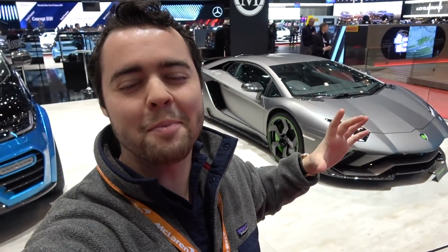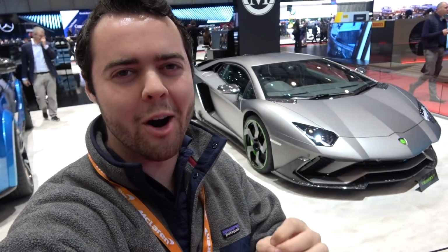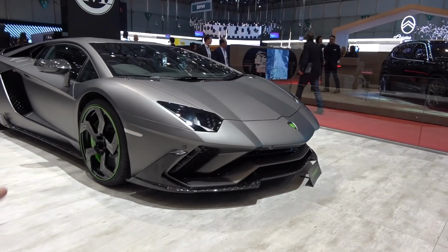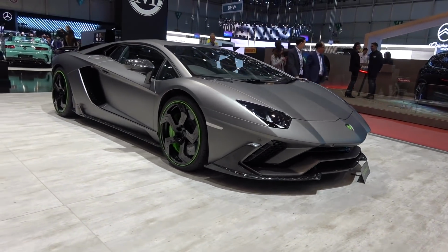I always love stopping by the Mansory stand as they always have some absolutely wild cars on display. But this actually is one of their most tasteful, subdued, yet epic looking body kits I've seen so far on this Aventador S. Check out all the forged carbon panels. I love the subtle green accents, and those wheels are incredible.